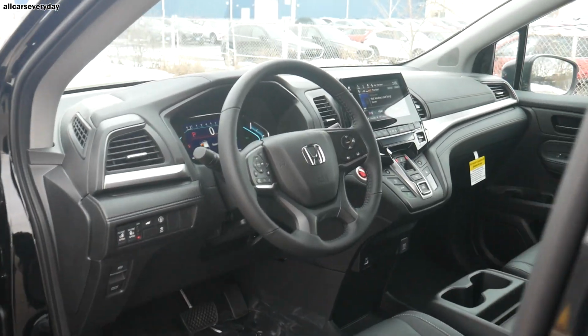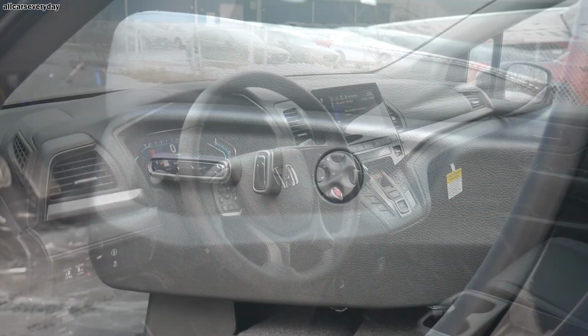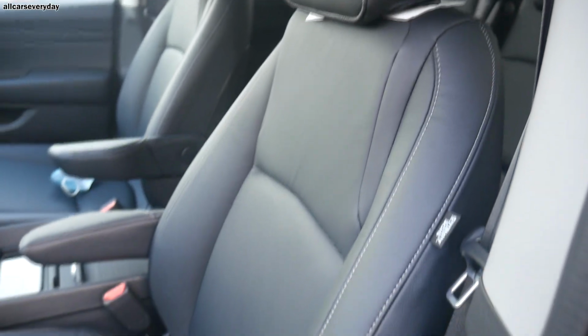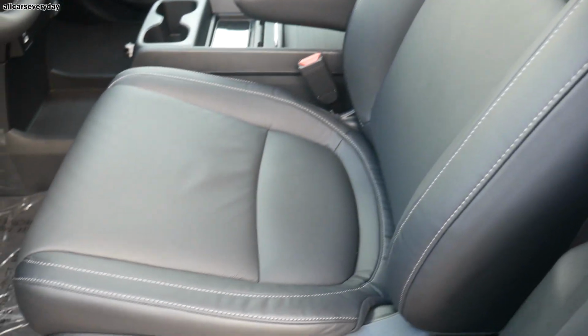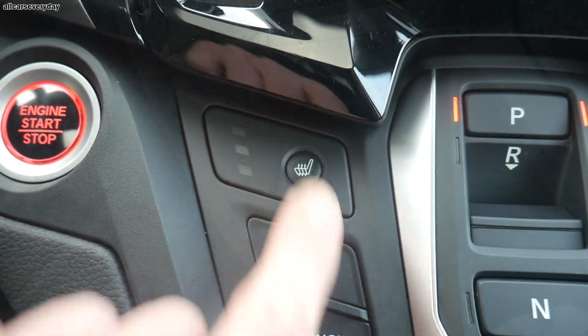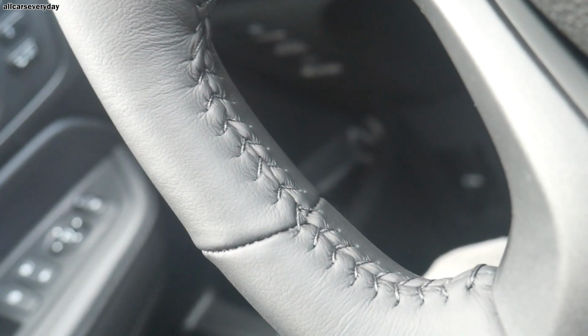Open the door and step into the Odyssey, and you will meet the 12-way power driver's seat, which includes 4 ways of power lumbar support. The passenger gets 8 ways of power adjustment as well, with the same 4 ways of power lumbar support. Both front seats are heated, and they are leather, as is the steering wheel and second row outboard seats.